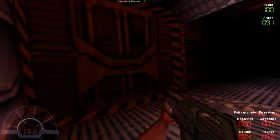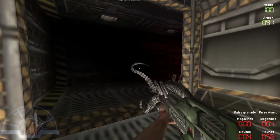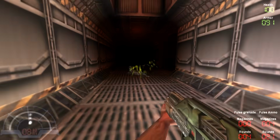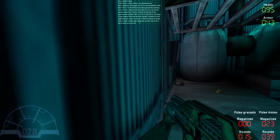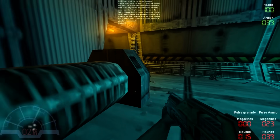Finally, we've got the Marine campaign, which again takes a massive shift in tone, feeling more or less like an action horror game, primarily having the player fight back against waves and waves of Xenos which come rushing at you from all directions. It's a bug hunt.